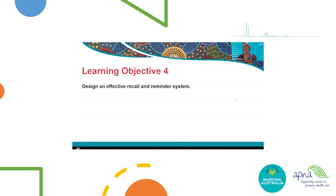We're going to be recalling our patients who are eligible to start with. So we've got a proactive approach initially, and then a reactive approach to the patients that come in, where we're going to set up a recall for them to come back for their second dose.